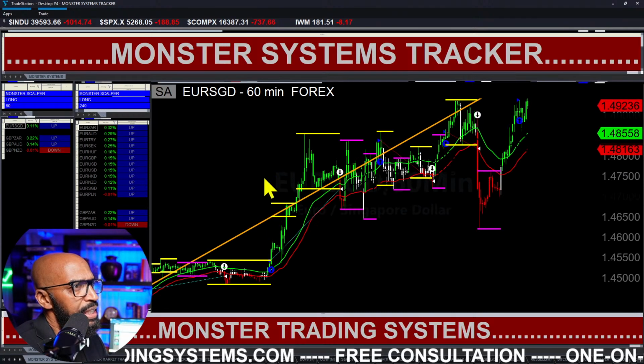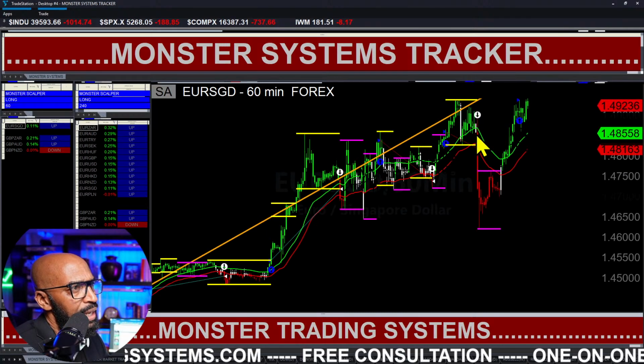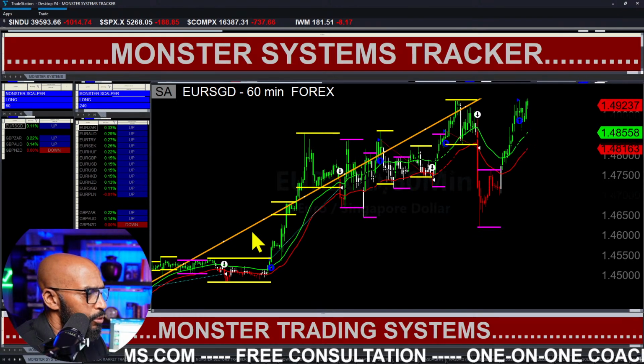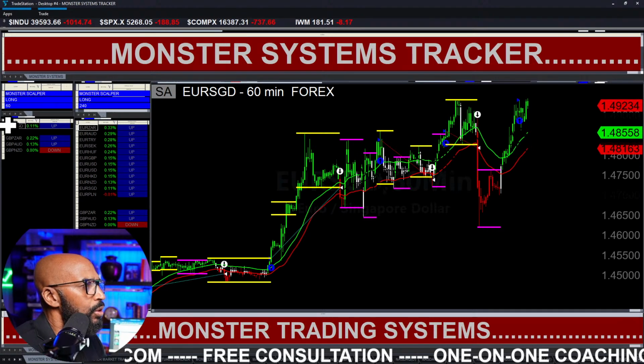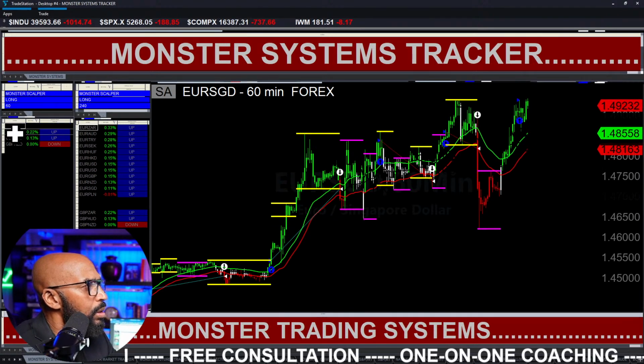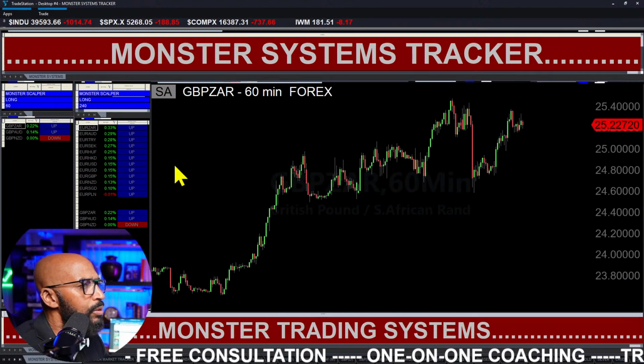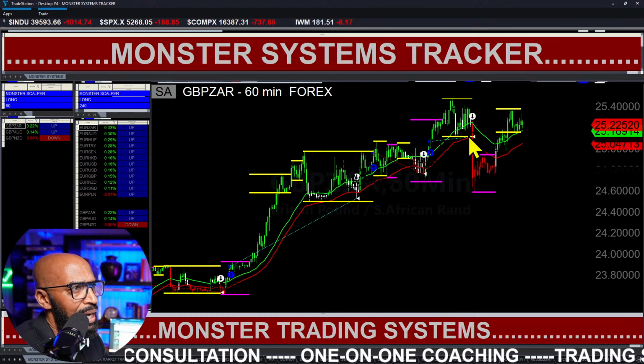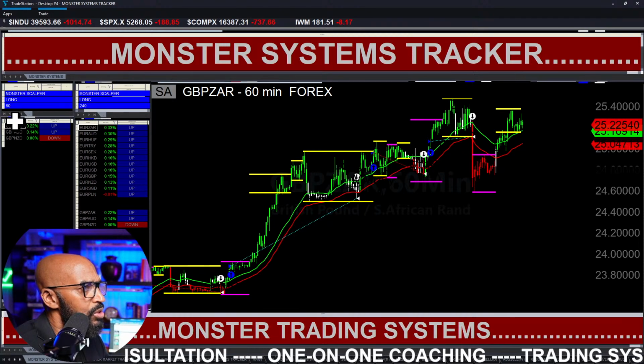Euro SGD, same thing here. Buy signal here, big red candle came in. That trade should be closed. All right, Pound ZAR, same thing. Buy signal here, red candle, guys. That was yesterday, so close that trade.